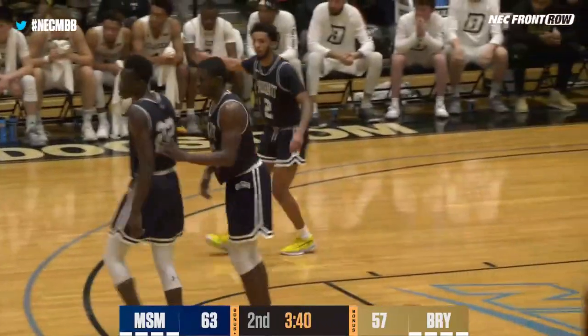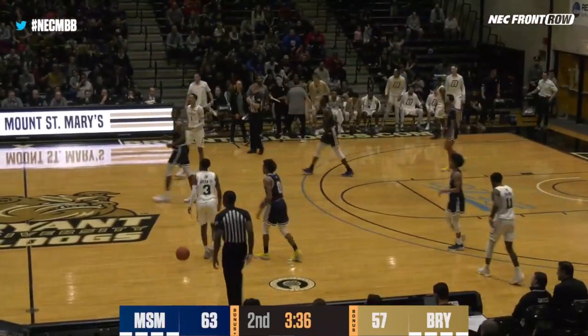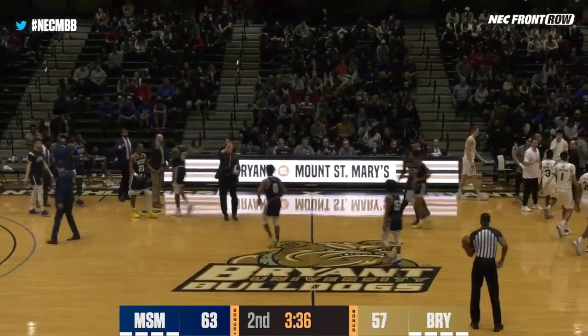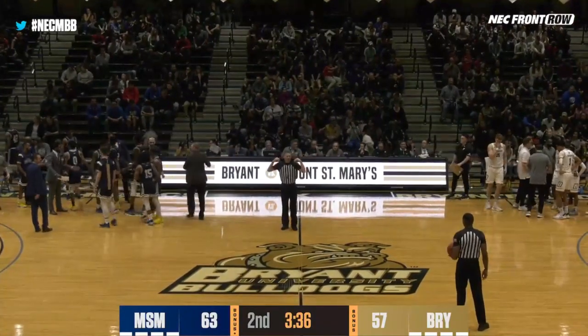And again, that's the risk. You know, two shot blockers, one, and Hall in the game, both go up. Leads to an offensive rebound. Timeout, Jared Grosso. 3:36 to play in a basketball game. Your score, Mount St. Mary's 63, Bryant 57.